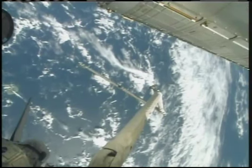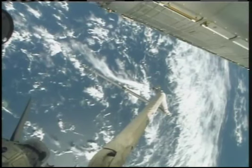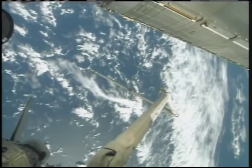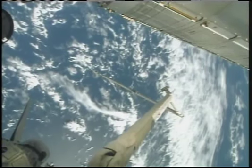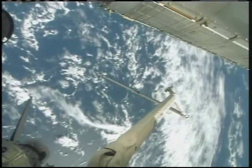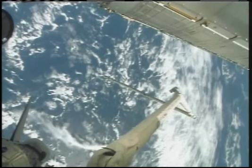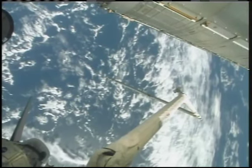Its next actual work would be the Flight Day 6 focused inspection of the shuttle's heat shield, if that does prove to be necessary. Mission managers here on the ground are thinking about that right now, and will be using the data that's been collected from various inspection methods and that's being studied right now by experts here on the ground to see if there's any indication of damage to the shuttle's heat shield. They'll be taking their findings into consideration as they make that decision, but the focused inspection, if it is necessary, would be on Flight Day 6.